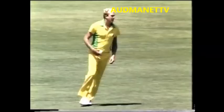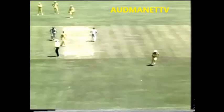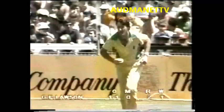Rackemann to Richardson. It's a good shot from Richardson. McGuire is the man chasing from mid-off. And Richardson very quickly back for the third. And after two overs, it's 1 for 5. That's a good shot from Richardson, getting it away fine. And it'll beat McGuire across the boundary. Placed that one nicely.